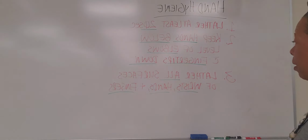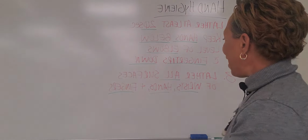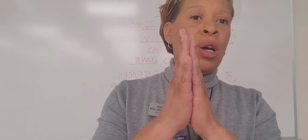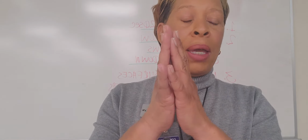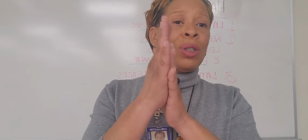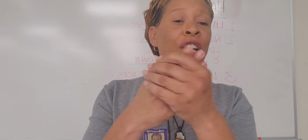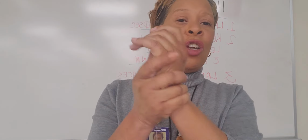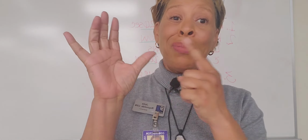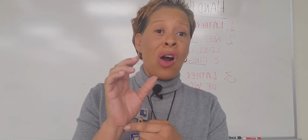The third variable is lathering all surfaces of wrist, hands, and fingertips. Now I'm going to hold my hands up in this video just so you all can see and have a good understanding of what I'm talking about. A lot of times I will see this: you're lathering your hands, you're lathering your fingertips, and what do you forget? You forget the wrist, right? Our thumbs and our wrists are the most forgotten areas of our hands. They are, right?